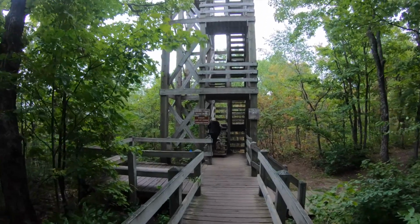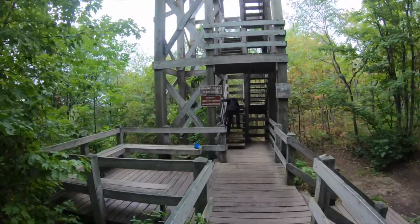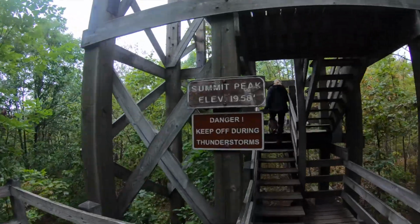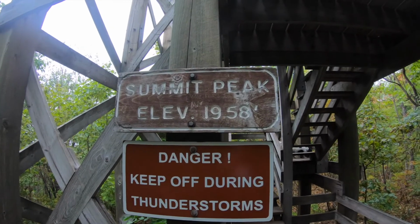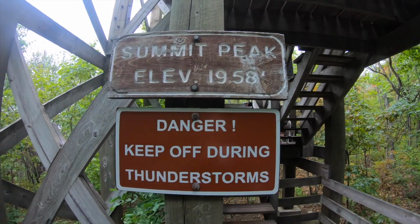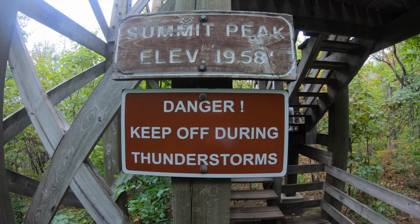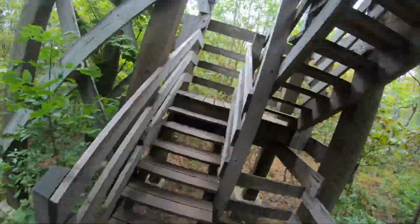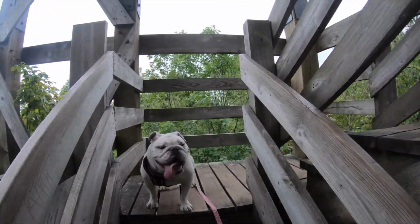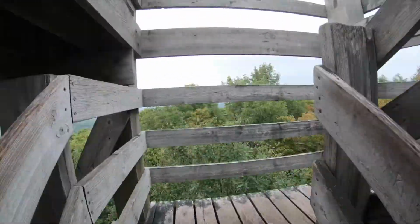And quick correction on the elevation Julie stated earlier. The elevation of Summit Peak is 1,958 feet. Oh, and don't climb this during a thunderstorm. You are the highest thing around. Now let's race up to the top, so we can see the spectacular view.